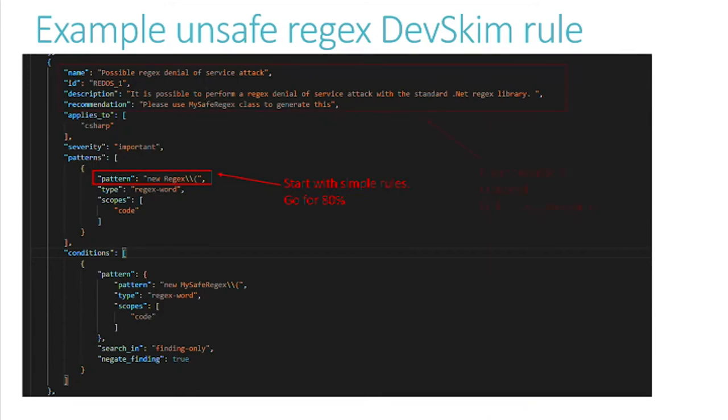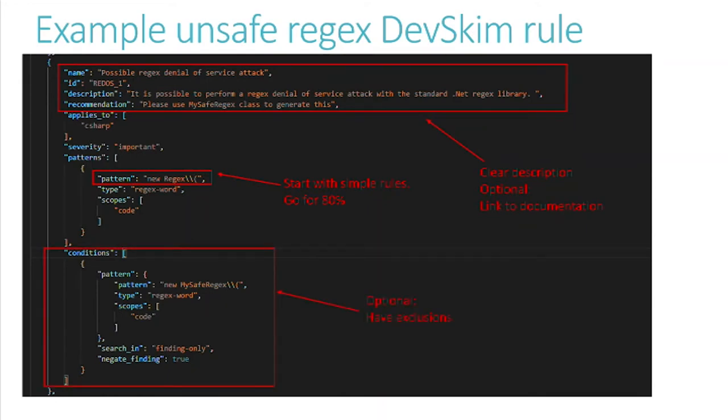But you then have a good explanation, and then you also have your exclusions here that say, oh, you're using the safe one. That's totally fine, we're good, right? So a good explanation, usually something that says, hey, please contact so-and-so for this. I also like to add in there.